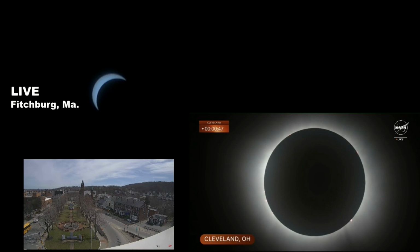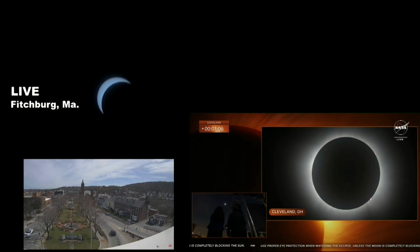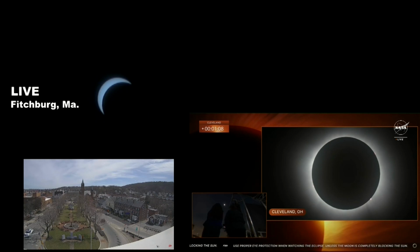Oh my gosh. You know, I saw pictures of what the shape of the corona might look like from our NASA scientists, and it looks exactly like they predicted. Oh, and you can see Jupiter and Venus. Oh yeah, look at that. So Jupiter's to the upper left of the eclipse that we're watching, and just to the right of it is Venus. Yes. Oh, and I see some of those pink protuberances we've been talking about all day.